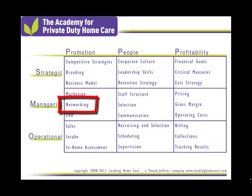We'll give you some tips on networking, the process of building relationships in your community and identifying potential referral sources. And we'll talk to you about automating your customer relationship management process.